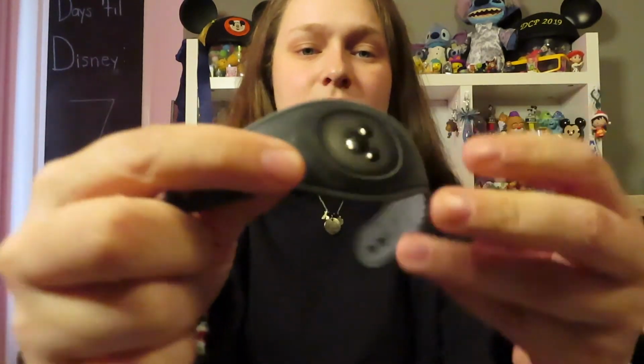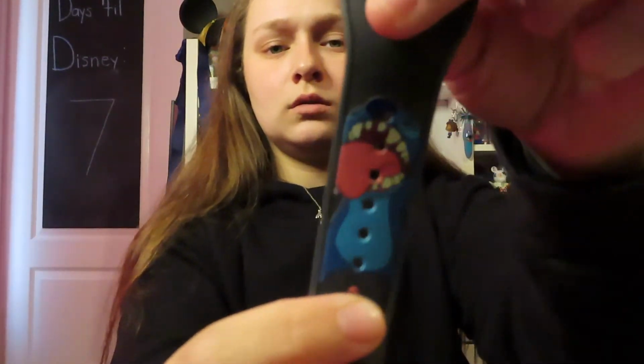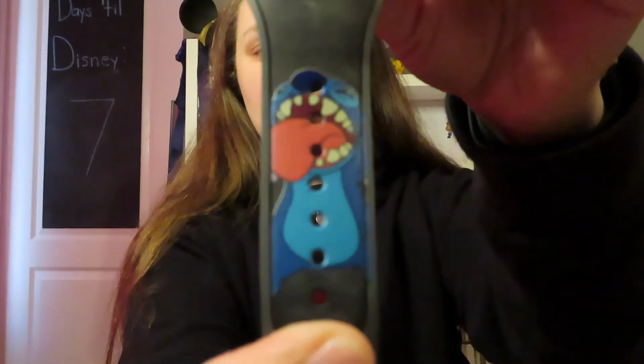You've got the standard Mickey head on the actual Magic Band, and then another Stitch there. I like the Stitch one because it matches pretty much every outfit. Stitch is my favorite character, so probably the one that I will be wearing most of the trip, but I do always like to have a backup in case I want a different one to wear, or in the super sad event that you lose one.